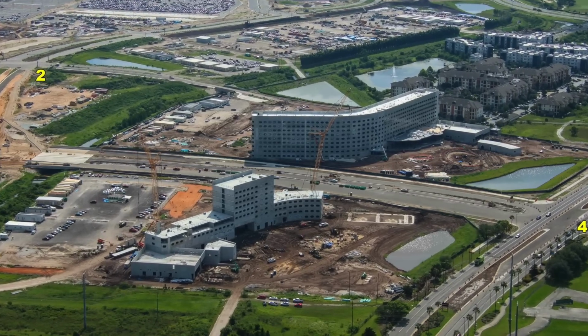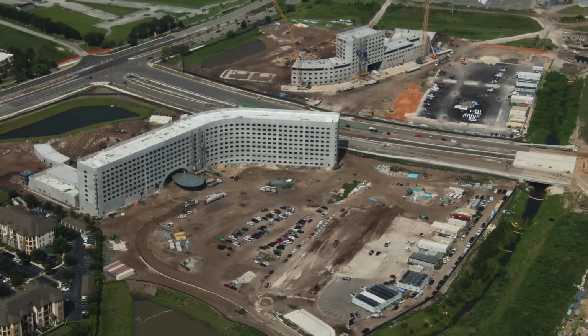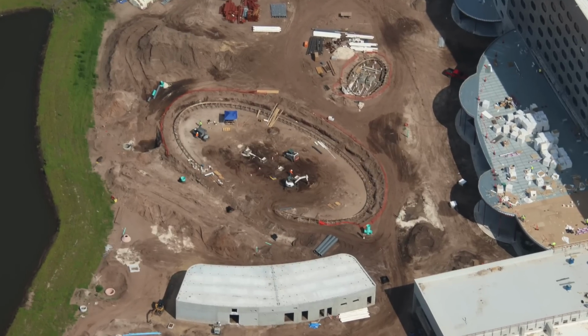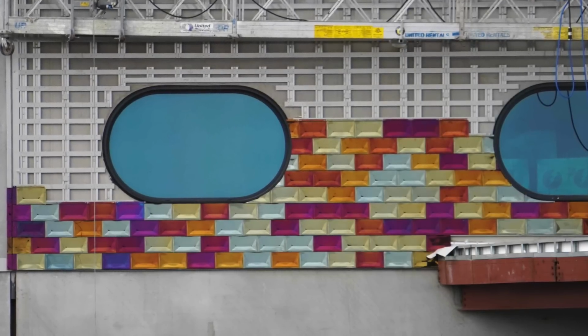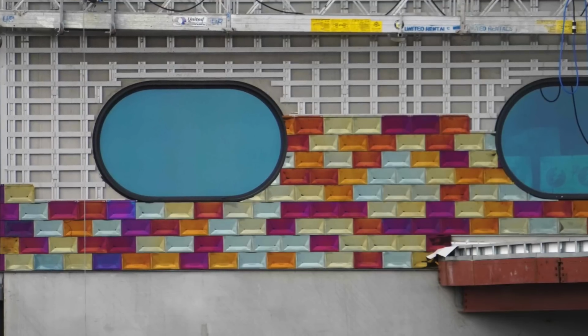The hotel that looks to be the closest to being complete is believed to be called the Stella Nova. Work has continued on the pools outside, and we can now get an idea of what the color-changing paneling that will go on the outside of the hotel will look like. I'm very curious to see how this is going to look when it's completed, and if it's going to have some cool nighttime color effects on the outside.